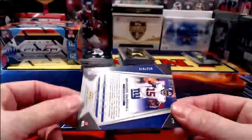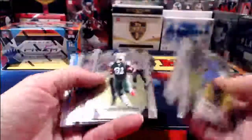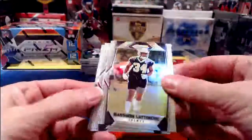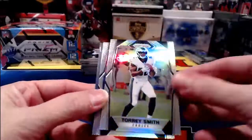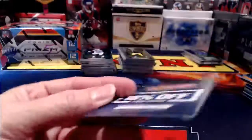Brandon Marshall for the Giants to 275 with the orange parallel. Tease Tabor, Gerard Davis, Odell Beckham Jr., Corey Coleman. Le'Veon Bell for my Pittsburgh Steelers to 199. Marshawn Lattimore, Corey Davis, Torrey Smith. That's another one. I thought I saw a little divot on the card, but I guess I didn't. Marcus Mariota.